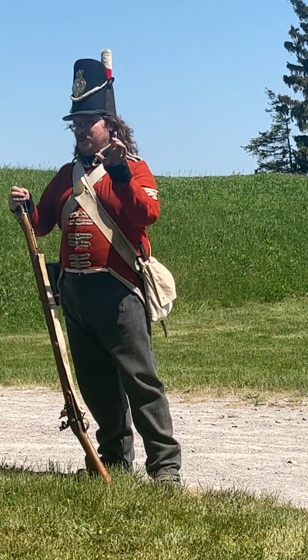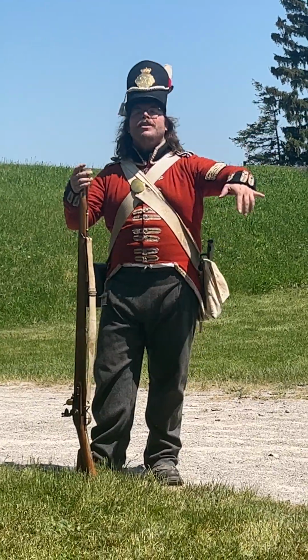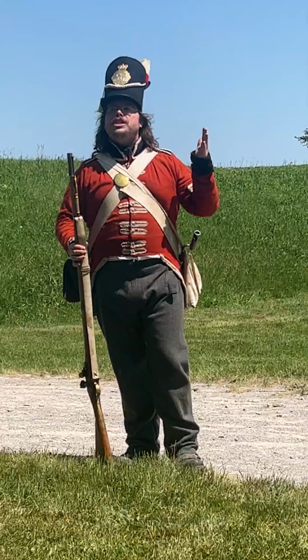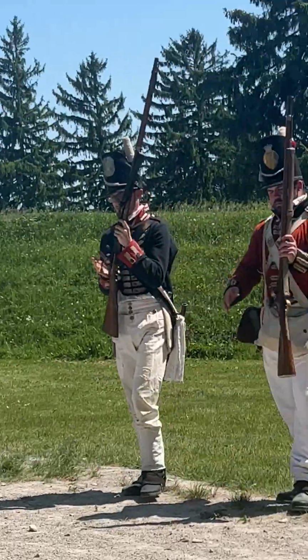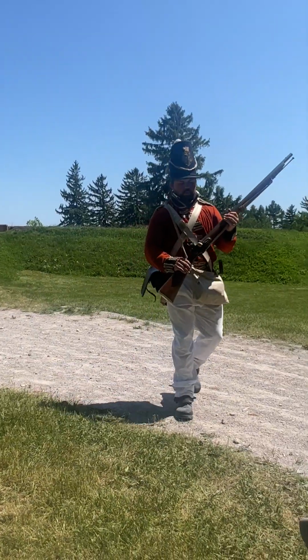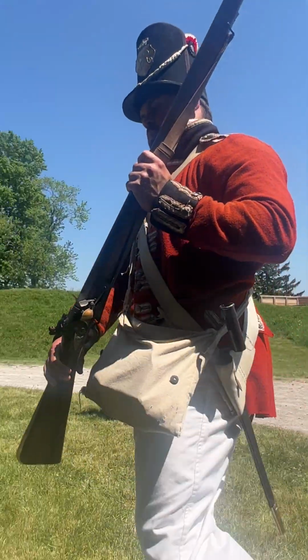It seems dangerous, and it was, but there was a good reason for it, and it mainly comes back to the weapons and what we'll show for you here. What they'll give you a closer look at are two different firearms. Our American has the Springfield 1795, standard issue for U.S. infantry, and both me and Dalton in the red have the British Brown Bess.